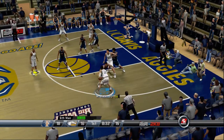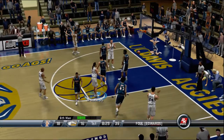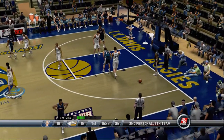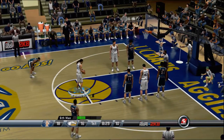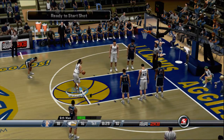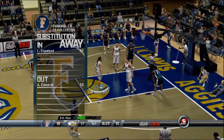The tough shot. Back me again. Shooting two. Knocks down the first. Copeland is needed out on the floor.